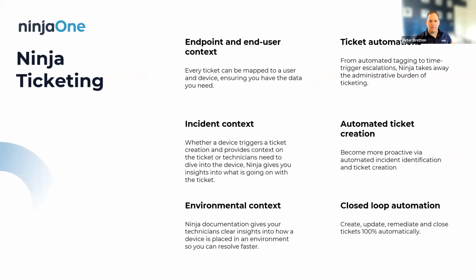All right. So here it is. Here's my little pitch for Ninja. We're going to give you all of this, right? On the context side, we're going to give you that endpoint and end user context for everything. Any ticket that comes in with a ticket and user associated with it, you can go in and easily get the device and location and environmental context built in. Really easy to find more information at the click of a button.